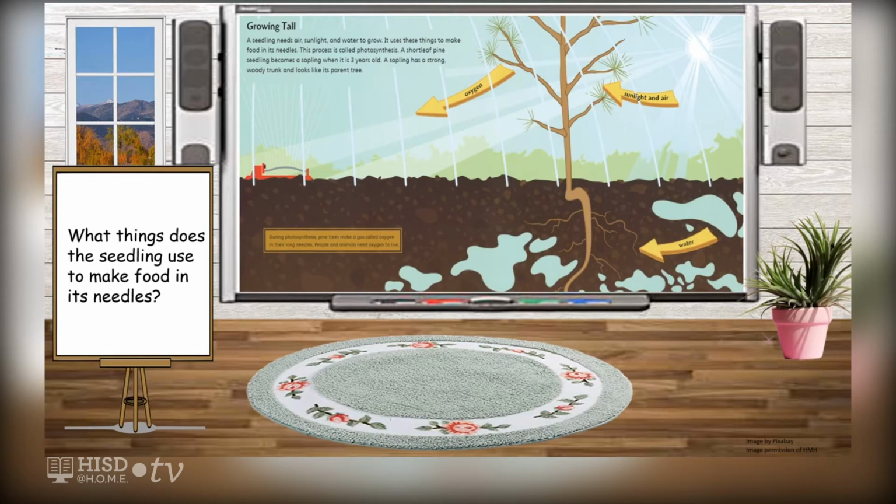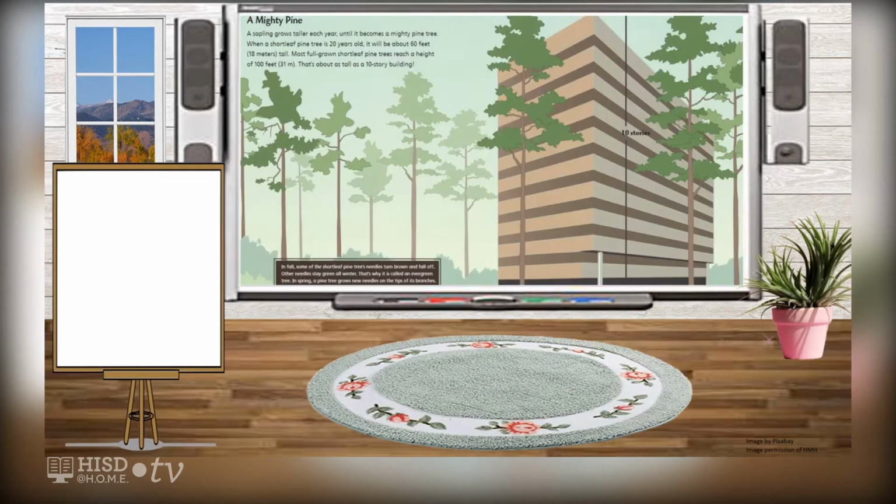Let's look at our caption at the bottom in the orange box. During photosynthesis, pine trees make a gas called oxygen in their long needles. People and animals need oxygen to live. A Mighty Pine. A sapling grows taller each year until it becomes a mighty pine tree.